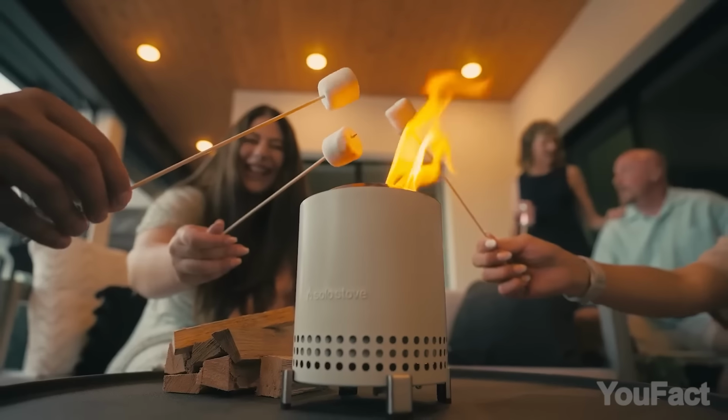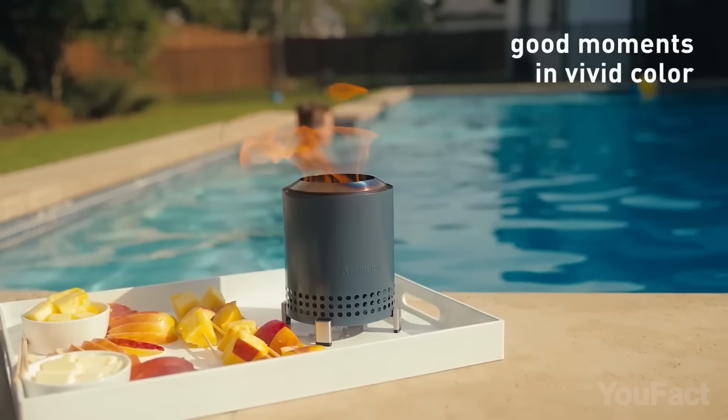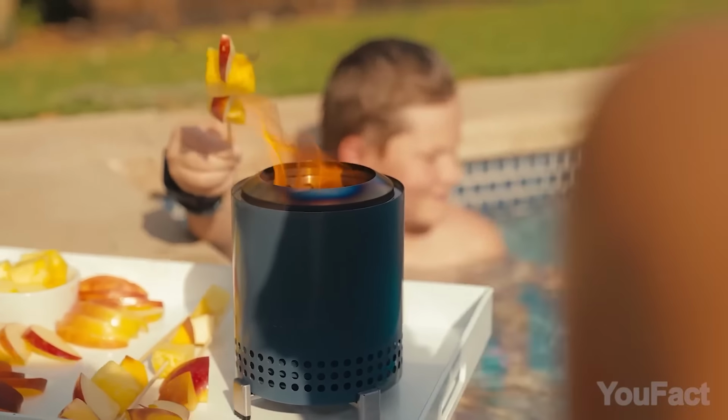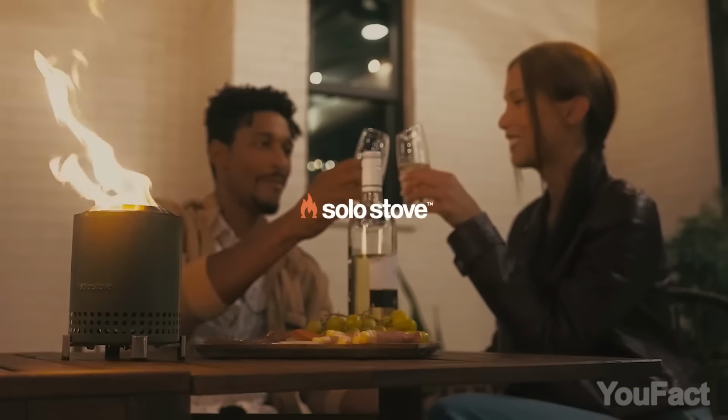Perfect for roasting marshmallows, making s'mores, or just chilling with that campfire vibe, whether you're out in the wild or just hanging out in your backyard. And since it's made of stainless steel, it's built to last while still being super portable.